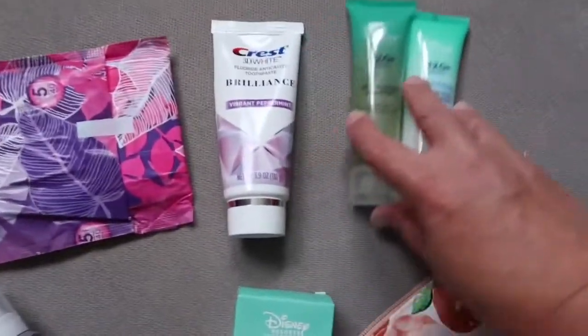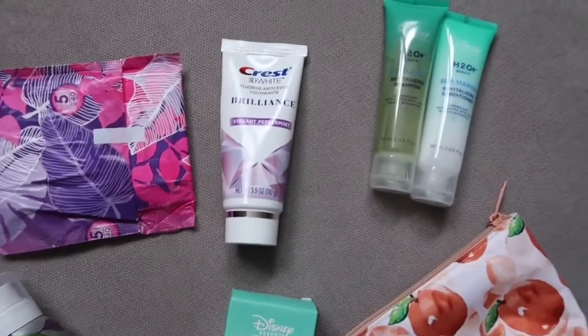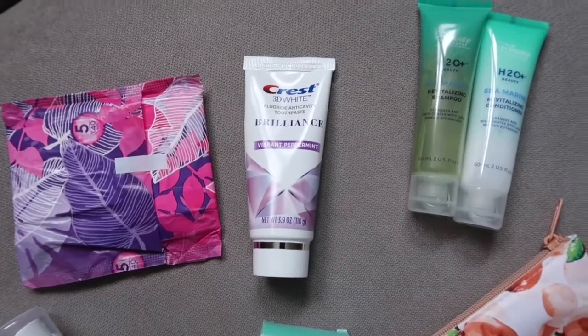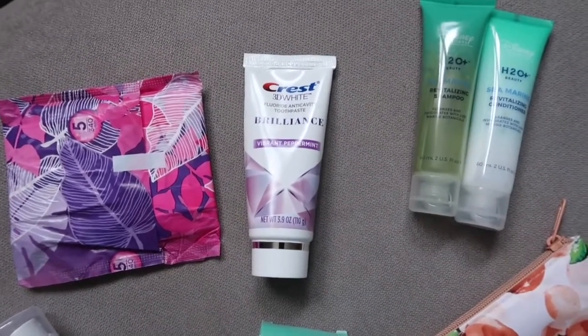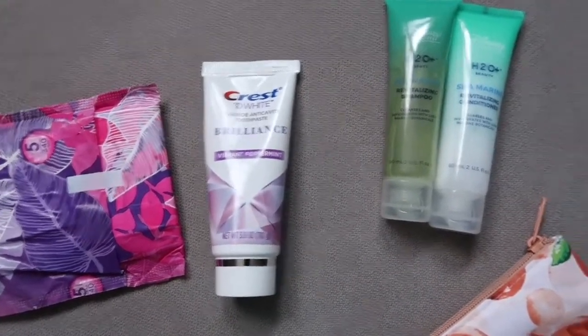So next I'm packing my toothpaste. I use the Crest Brilliance 3D white toothpaste in the morning, and then I actually have a fluoride toothpaste that I use at night. That is currently, I have to find that.